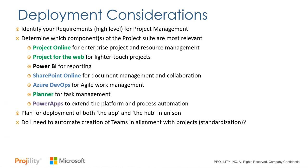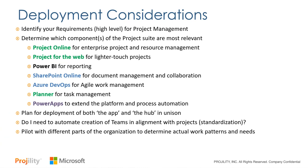We have some code that runs in the back end that automatically creates the team, creates the tabs, creates the channel when you create a new project, and also links it in and creates that Planner plan for the project for those action items. So if that's a requirement, definitely reach out. We can provide you some good examples of that.